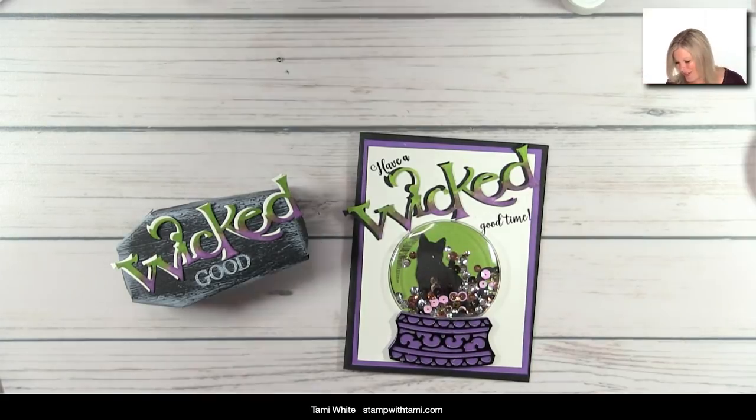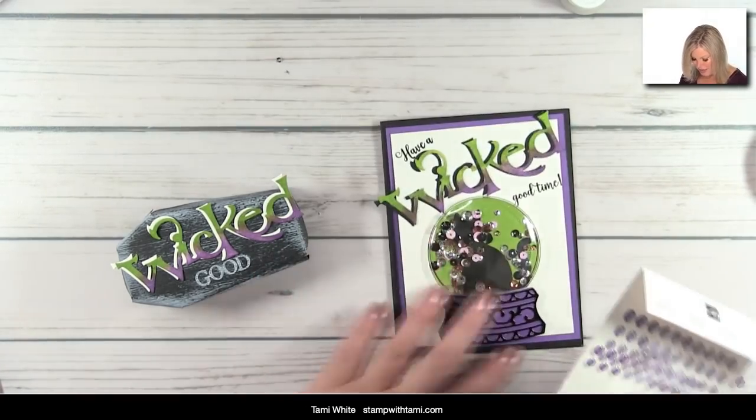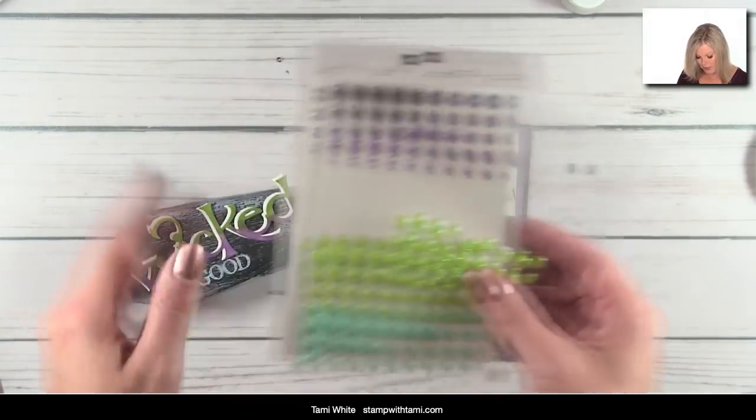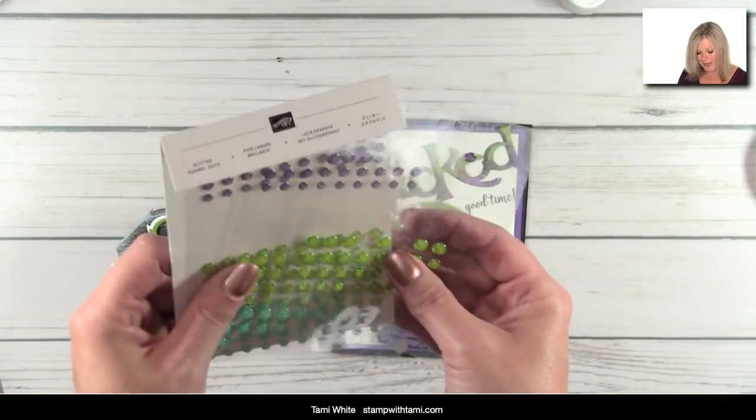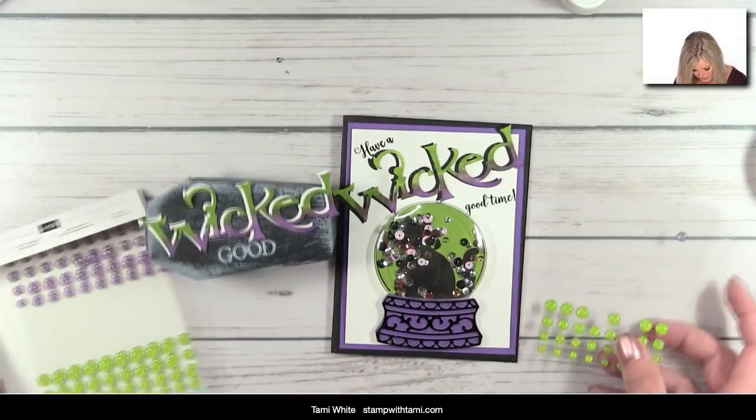And we are almost done here, almost done, but one more thing, because what's a project? Oh, thanks for the hearts, you guys, love you back. What's a project without a little bling, right? I mean, not that we didn't have bling on the inside of the shaker card, and we spritzed everything and made it sparkly. You could spritz your coffin and make it sparkly, but we've got the glittery enamel dots here. Let's use them. Let's have some fun with them.